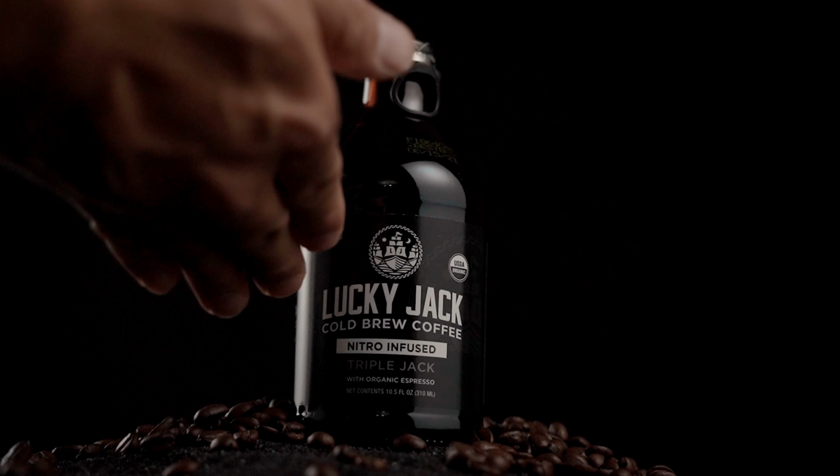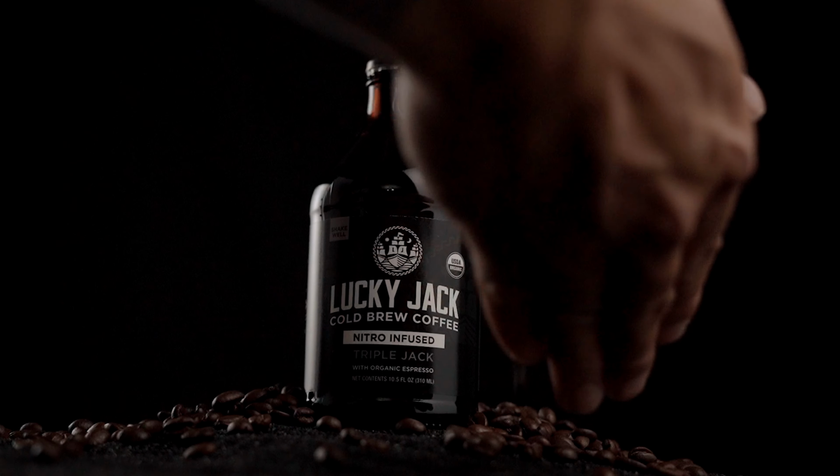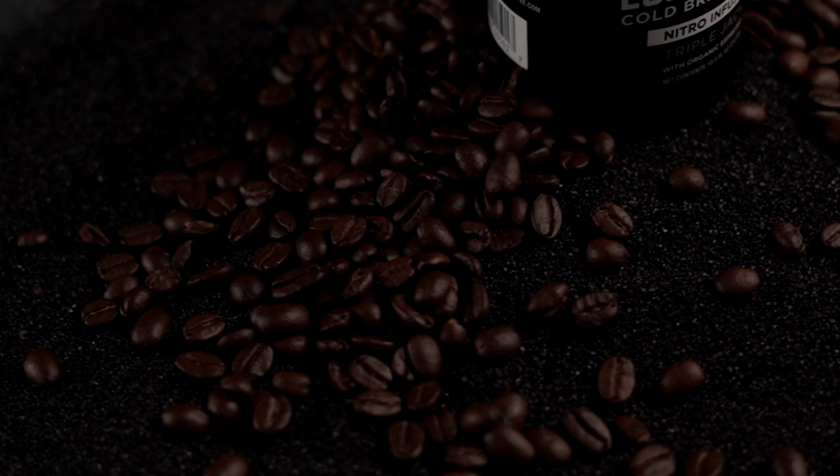The next thing I needed to incorporate was coffee. So I grabbed some coffee beans and started scattering them around the bottle and let them fade out into the foreground so that we didn't lose too much of that sand that I just laid down. This did 2 things for me. It showed me what the product is, and second, it acted as a buried treasure element like I mentioned before. Just imagine these coffee beans as gold coins.